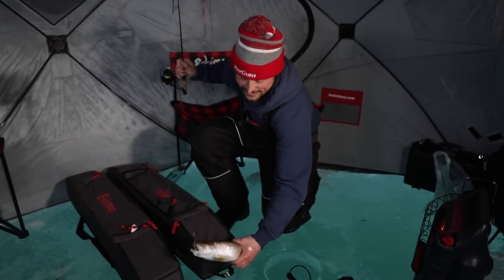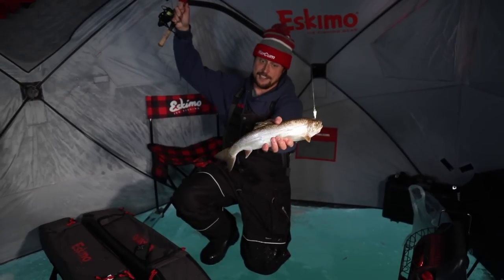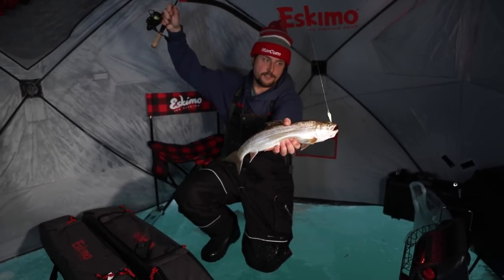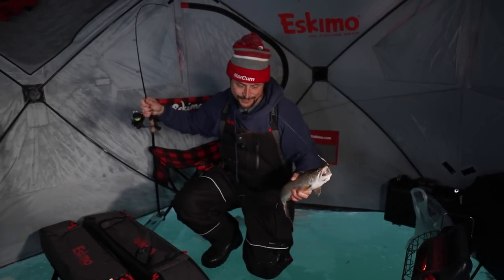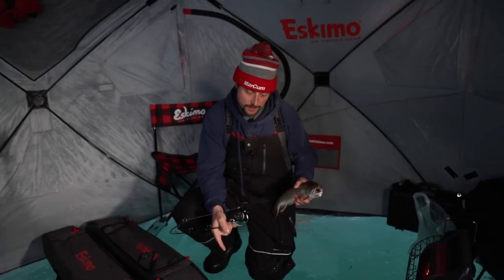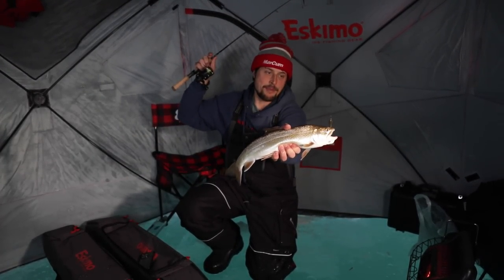And that there is a big Lake Superior splake. That's a nice fish. That's well into the 20 inch range. We're gonna keep him for dinner. What a fish. It's so cool seeing these things come up off bottom. They chase you right up under the ice. It hits you right at the hole. I mean, it's just mind blowing.